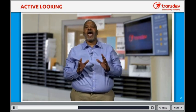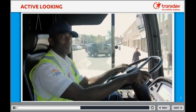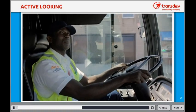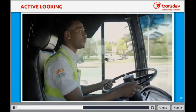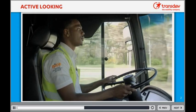Today, we're focusing on active looking out on the road. Active looking is extremely important at intersections, but it doesn't end there. When it comes to active looking, and LLC for that matter, you should be practicing these defensive driving techniques the entire time you're behind the wheel. Professional operators have to drive defensively at all times. So let's take a look at active looking on the road.